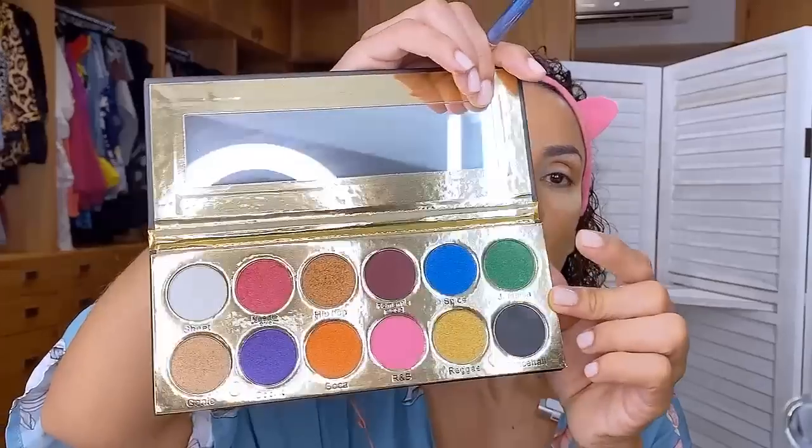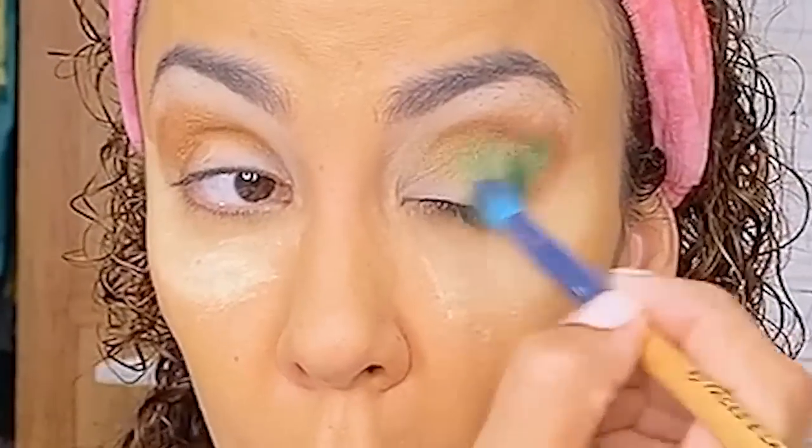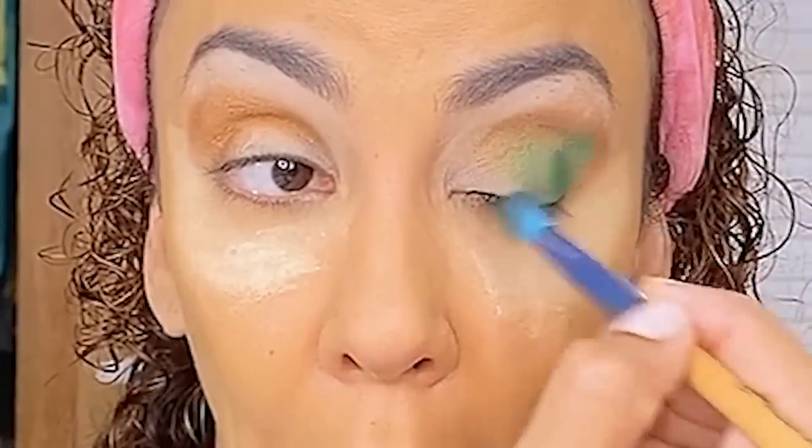No, this one is of course. I'm just going to try to get it as even as possible. All right, and then I am going to put a little Jamaica, which is this green one, on the corner. Just put some little green in there. It's election time too. Anyway, put a pop of green in there, just right here, and I'm blending and I'm blending and I'm blending.